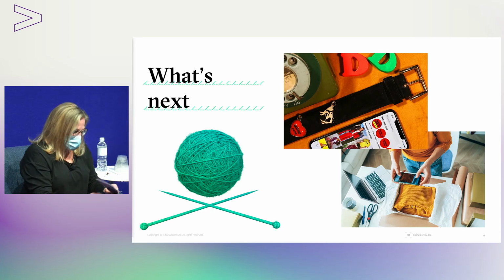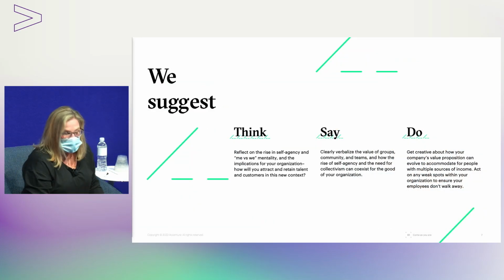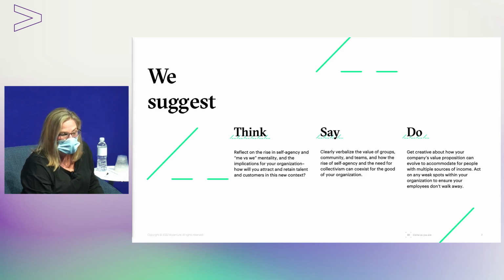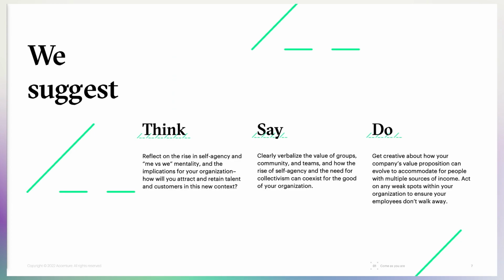So think about this tension. For all of our trends, and you're welcome to download the full report, we have a think, say, do for each trend. We really do want you to think about that we versus me mentality, that inherent tension that's going to continue to net itself out in all aspects of showing up as a human and essentially coming as you are. Okay, that was trend 1.